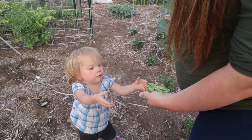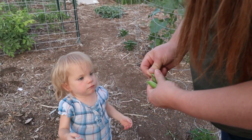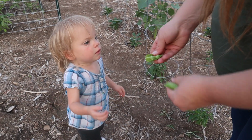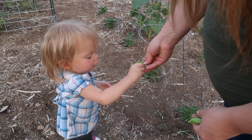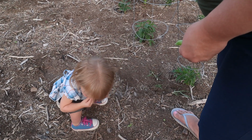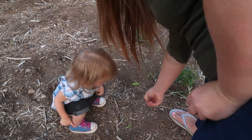Some peas. Do you want one? No. You want to eat one? They're getting a little bitter. Oh, uh-oh. You got it. Well, here's the other one right here.